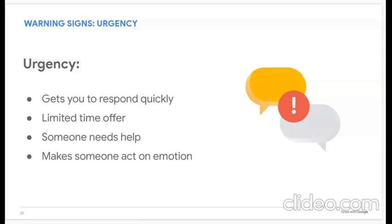Urgency can also be used to make you feel excited or concerned so that you act on emotion. The real purpose of urgency in a scam is to get you to finish a transaction or send information before you stop to think it through or talk it over with anyone. If you think a situation is urgent, you are far more likely to send personal information or money than you would in an everyday situation.